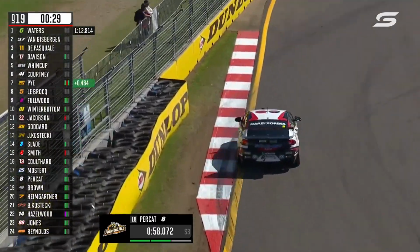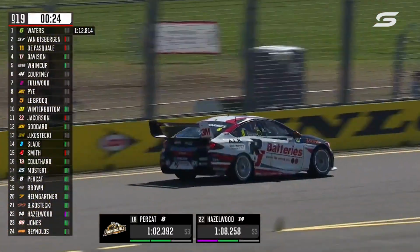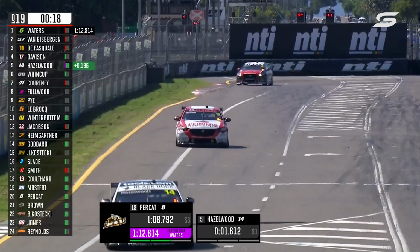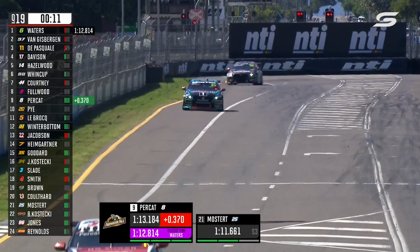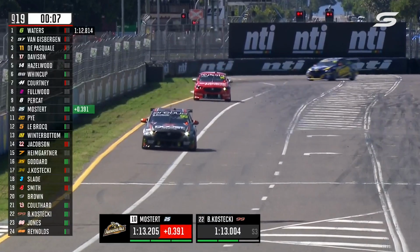Scott Pye, the 11th up to 7th. Nick Percat has been pretty quick in Armour All qualifying trim as Bryce Ford goes back inside the top 10. I'm gutted at 12th. Watch out for the 2 Brad Jones Racing cars. Hazelwood up 17 spots to 5th. That's a very, very good lap by Todd. And he's actually faster than Nick Percat. Nick Percat comes up 12 spots to be 9th.